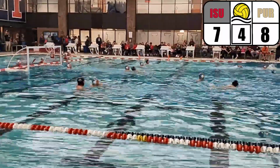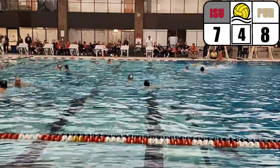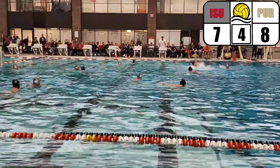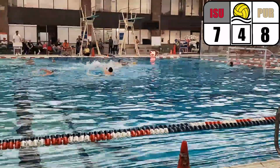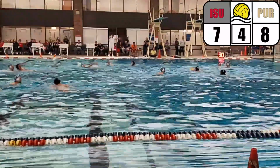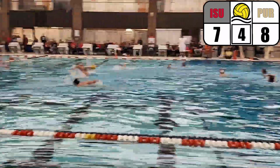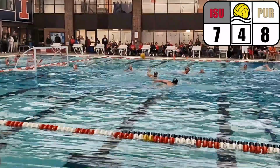Good D by Purdue. I thought they were going to get the steal. It was good D by number 3. Number 18's out there. Good press defense. Illinois spins around him. The 3's there to help, and he gets it back. Great defense by 18 and 3. Illinois stole it back. Tough break. Into the set, but triple team by Purdue. We get the ball back.